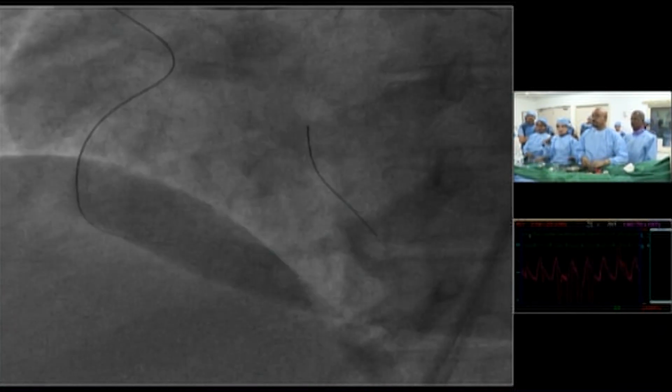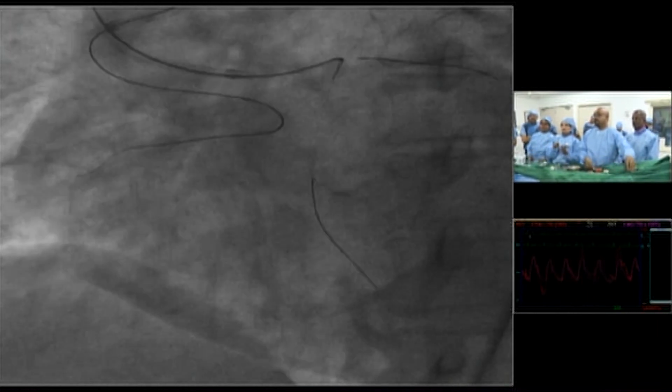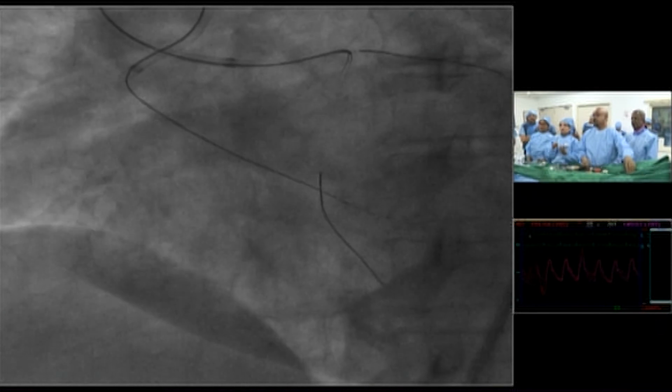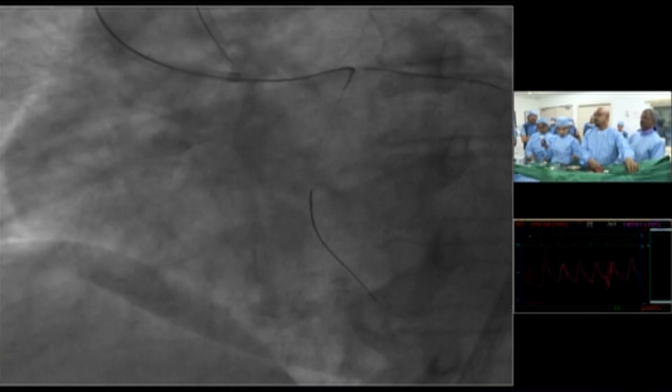Take care, guiding. Wire is coming back. Wire is coming back. You can rescue. Wire is out. Okay. We can break here, we'll work peacefully, and then we'll come back to you.